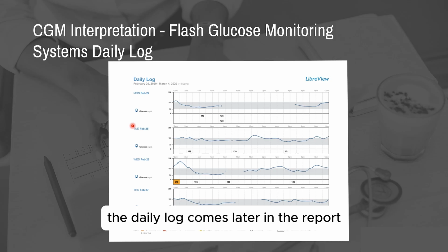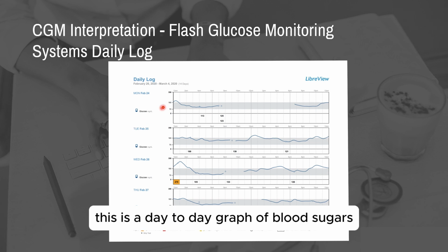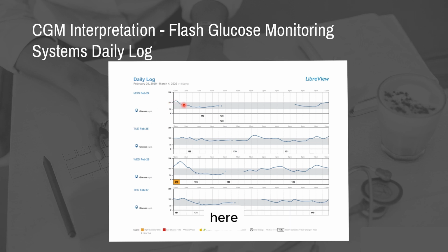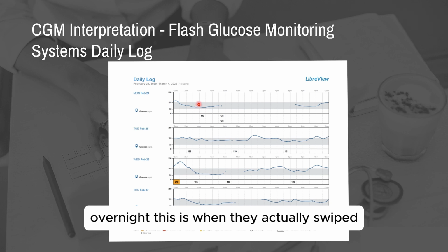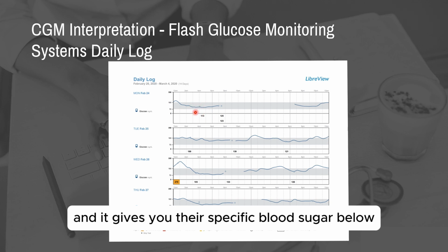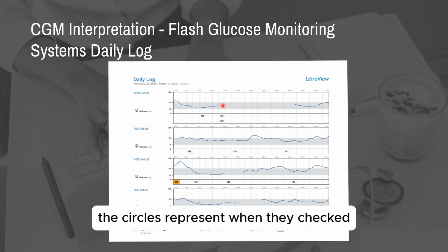The daily log comes later in the report and is also very helpful. This is a day-to-day graph of blood sugars. Here you'll see that the patient's blood sugar was stable overnight. This is when they actually swiped, and it gives you their specific blood sugar below. The circles represent when they checked.